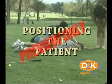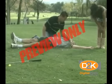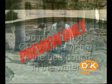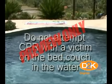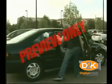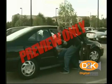Positioning the patient. When you determine a patient is unresponsive and not breathing, you'll have to roll them on their back so you can perform CPR on a hard, flat surface. Do not attempt CPR with a victim lying on the bed, couch, or in the water. If an accident is involved and the patient is unresponsive but breathing, leave them in the position found. Continually monitor victim to make sure they are breathing. Start your first aid procedures.